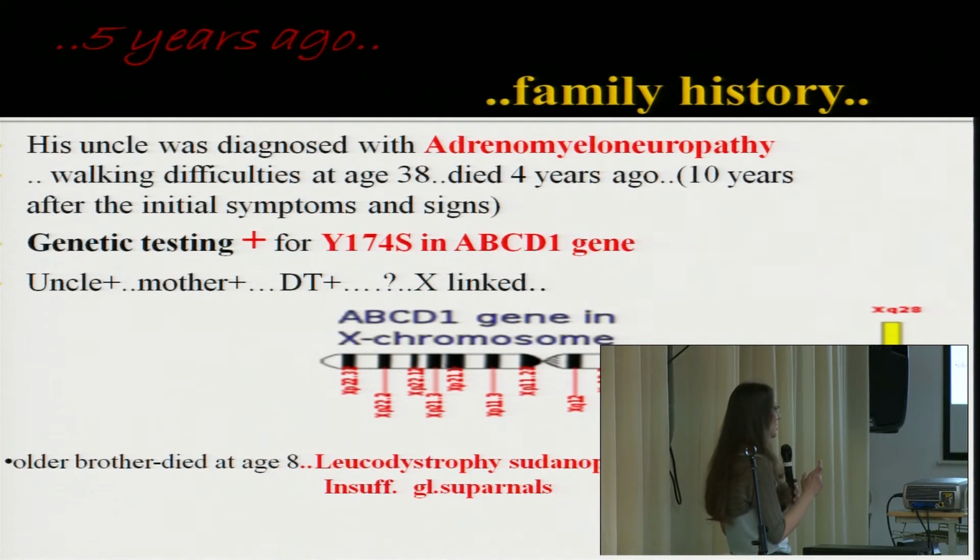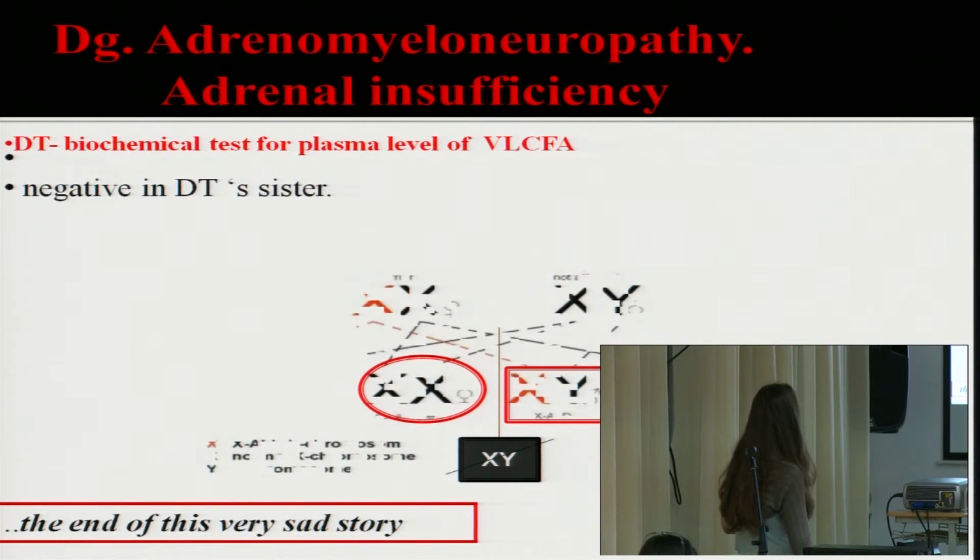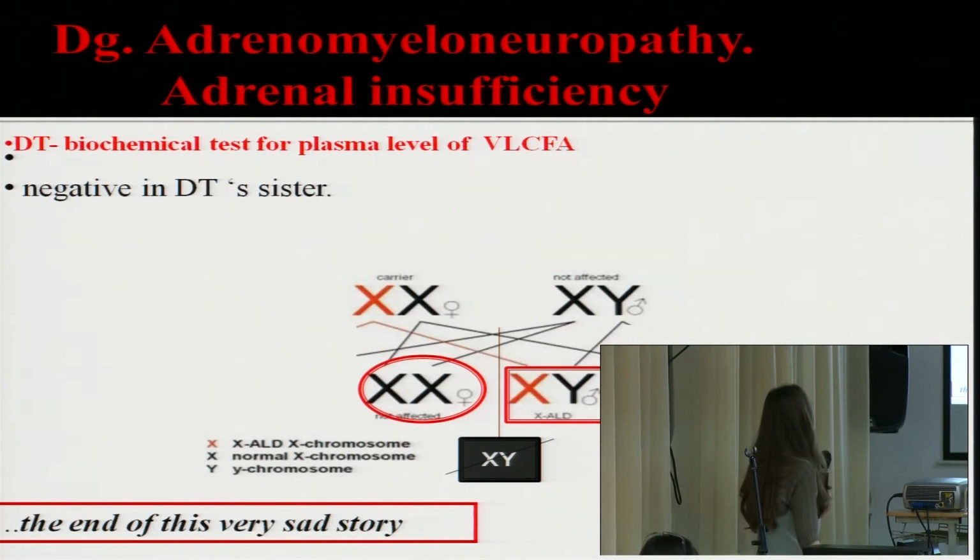More information that we did not get at the beginning was that his younger brother, who died in the early 80s at the age of 8, was diagnosed then with leukodystrophy pseudonophylis. It was not genetically confirmed, but from the clinical course of the disease, it was the cerebral form of the X-linked adrenoleukodystrophy. The only positive thing here is that the test was negative in Dan's sister, so that means this is the end of this very sad story.